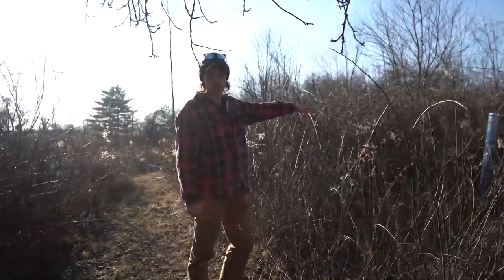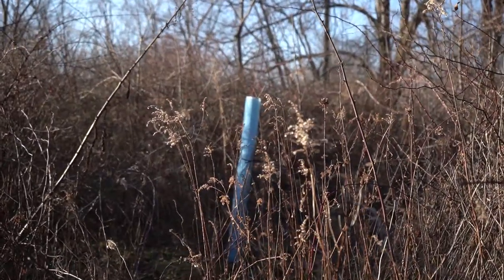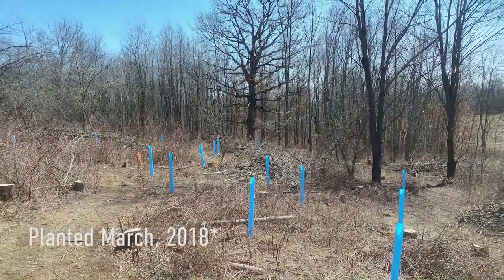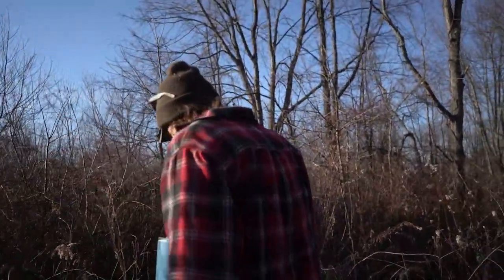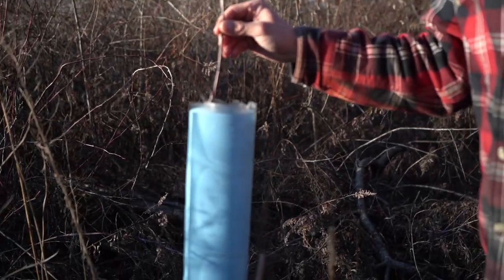We got tree tubes on the trees we planted. Actually, this one's up out of the tube, which is pretty cool. Most of them haven't popped up out of the tube yet. We planted three years ago? Two years ago. We planted these, so let's hop in and see what they look like. I think this one was a pin oak. Yeah, that one's doing pretty well.